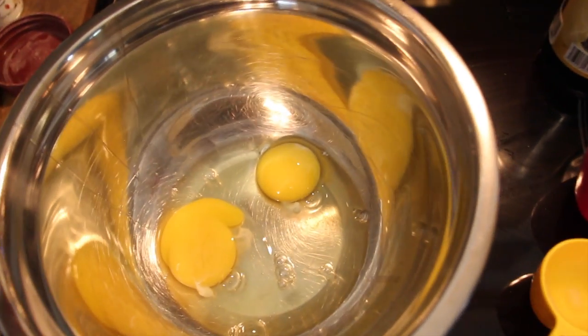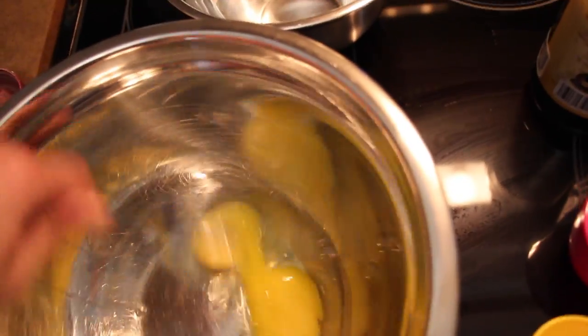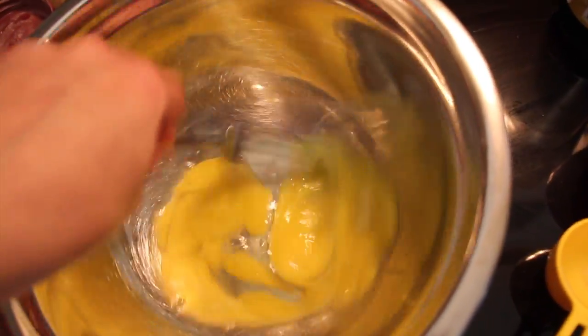I saw a lot of recipes for pancakes as well, which I think would be a good idea too. But anyways, let's give these best coconut flour chocolate chunk bars a try. We have our eggs, and I can't crack them with one hand, so I've already cracked them. Just whisking that slightly.